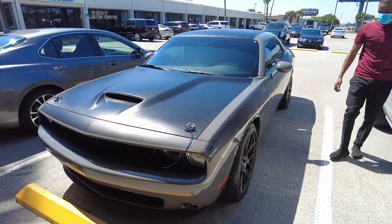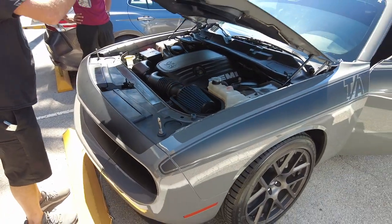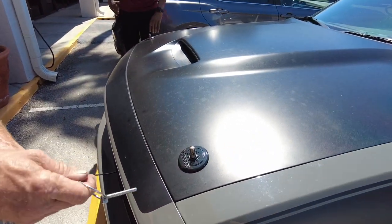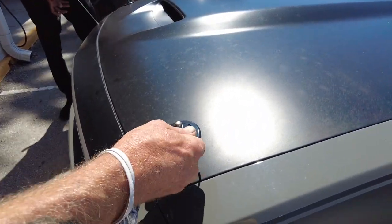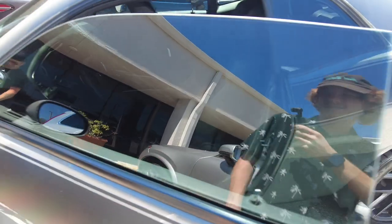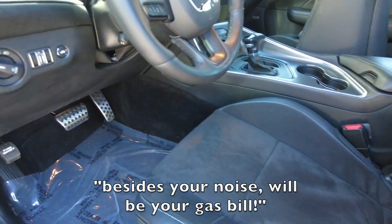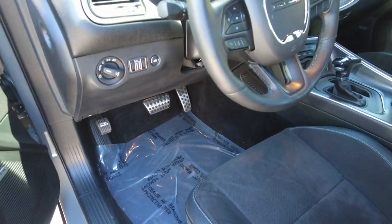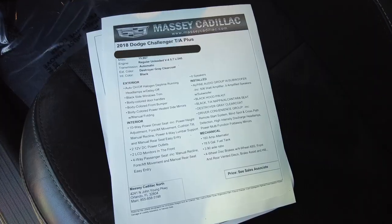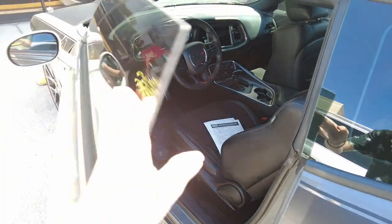Cool. That's sweet. And look at this, little pin. Yeah, reminds me of the good old days. I like how they put coating on that. I think it's going to be a big difference besides low gas. Yeah, and I need some gas. My daughter just bought a Fiat, she's at the gas station every other day. The Challengers, like I said, and Camaros, are at the gas station.